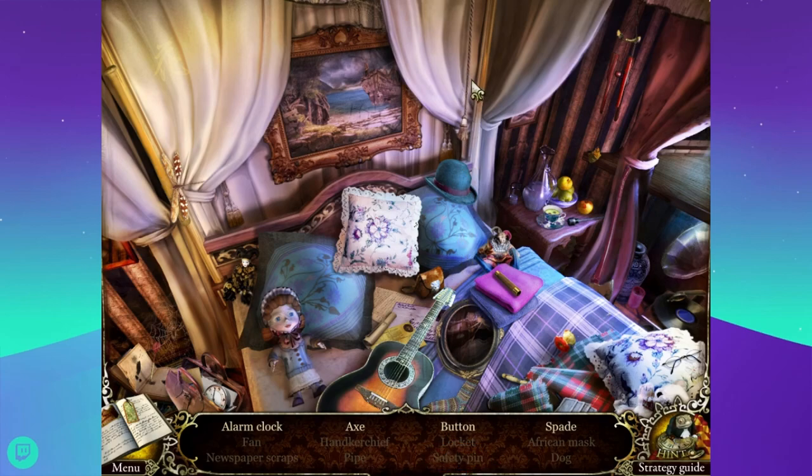A button, a spade, an axe, and an alarm clock. Well, the alarm clock's not where it's supposed to be, so. And the dolly. Kind of a creepy doll. What am I looking for? Alarm clock. There's another dart. Who's throwing darts around here? Axe, button, spade. Why do I not see an axe anywhere? That seems like it should be... Oh, there it is. Seems like it should be easy to find.